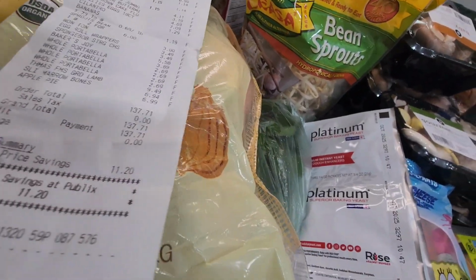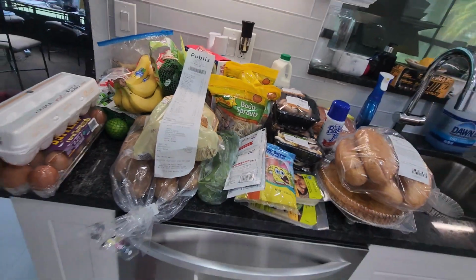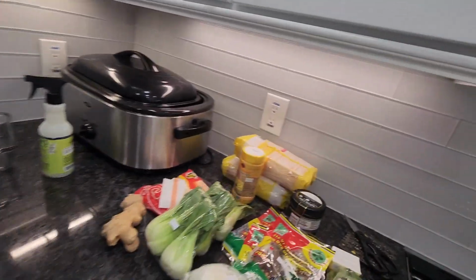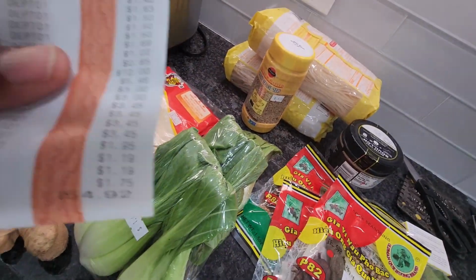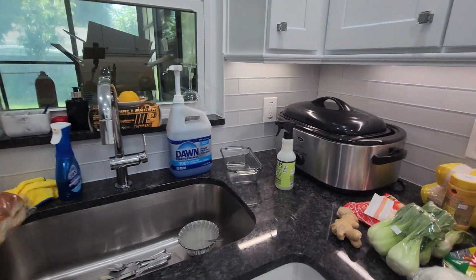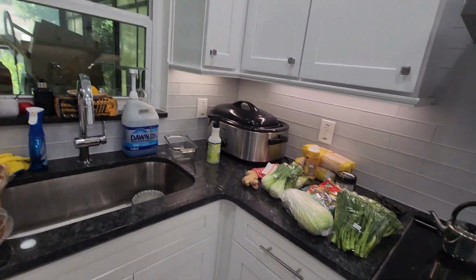So let me let you know, I went to Publix and I spent a total of $137.71, and this is my Publix haul. And then I went to my favorite Asian market and I spent a whopping $54.92. I don't know what the total of that is, but I am assuming about under $200.